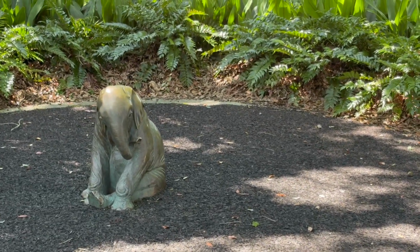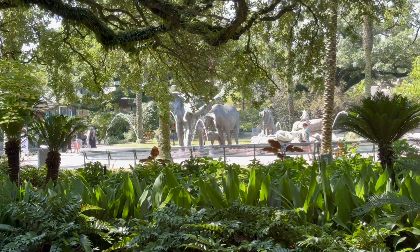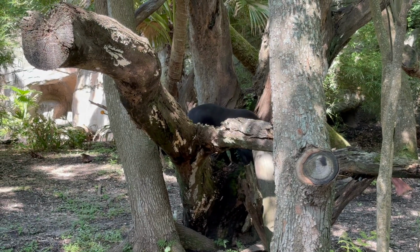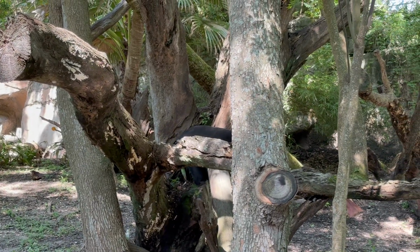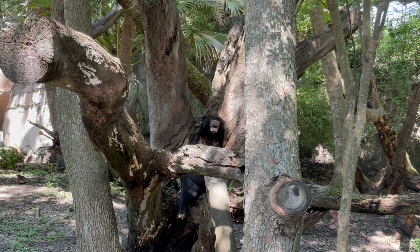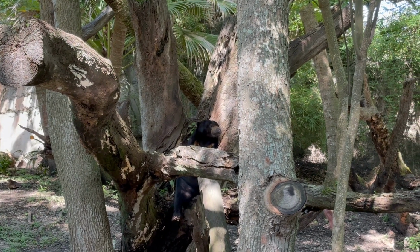Here's that little baby elephant statue, separated from the rest of his group. Here we have a sun bear just lounging on a tree. Oh look, here's him crawling on the tree now. That's a real honey lover.